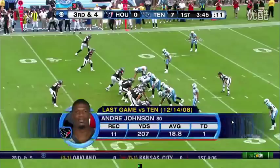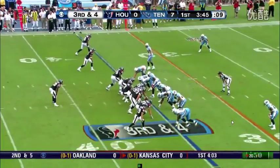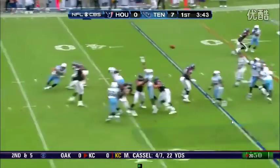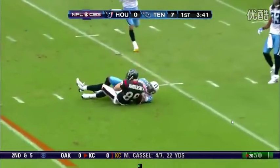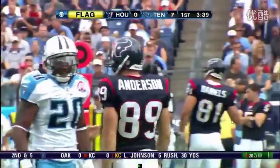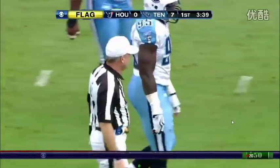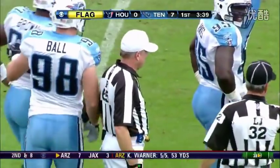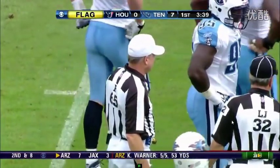11th play of the drive. Started at the Houston 23, third and 4. At the 34. Schaub over the middle. Caught, flag on the play. Beautiful catch by little David Anderson. Oh, you said it, Gus. Great catch. Being defended there by Nick Harper. And that was a great catch.